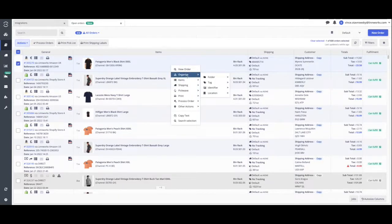I can organize this order manually. I can drop it into a specific order folder. If I want to categorize or organize my orders, I can tag it with different tags for specific sorting purposes as well. I can manually move this order to a different fulfillment center if I want to. There's a list of the fulfillment centers that I have, and I can say, actually, I want this order to ship out of that warehouse instead of this warehouse. Those types of functions, we can always come in and manually adjust or affect these orders that way.